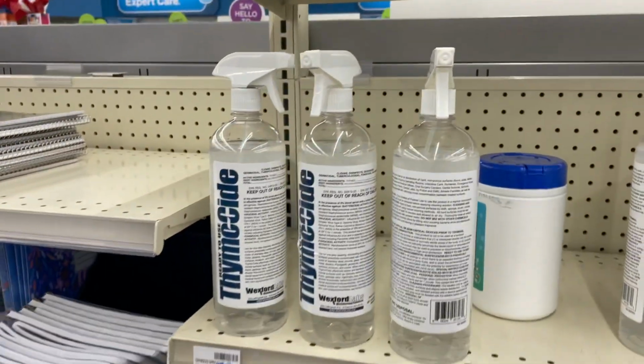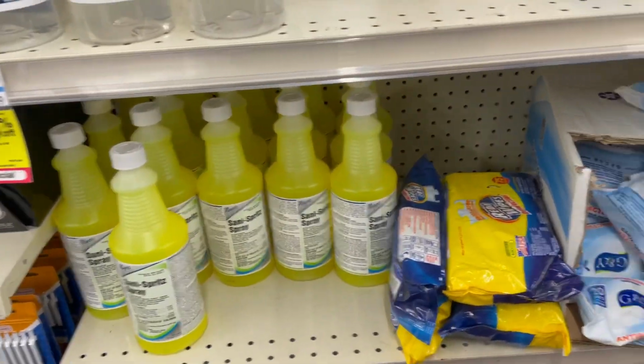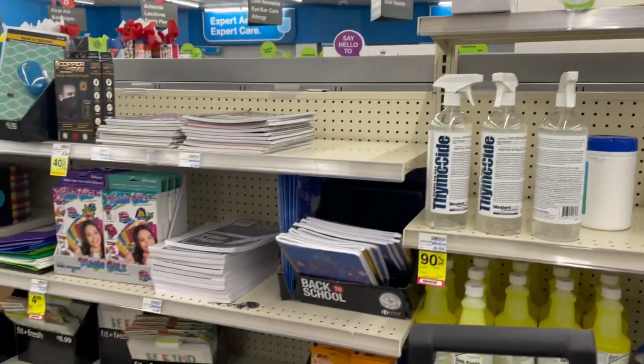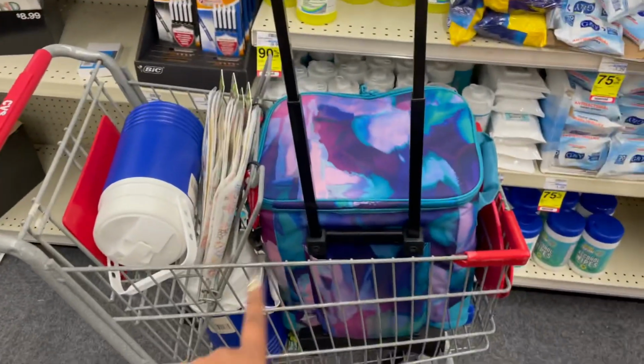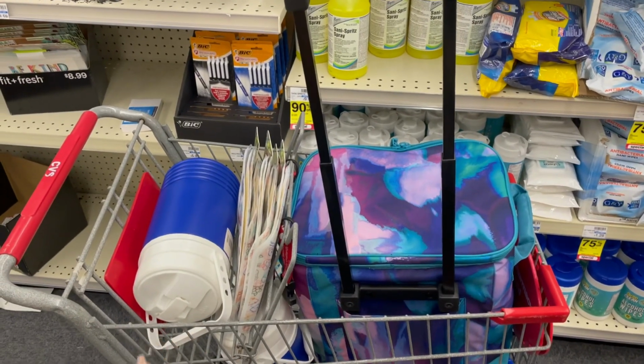I'm just loading up my cart right now, but keep an eye out for items that are not marked like this and items like this. If you have any pictures from shopping today, go ahead and post them in the OCC Couponer Facebook group, because there are so many different things at different stores. I'm gonna go to the scanner and show you what I have in my cart and how much it costs, and I know you're gonna be surprised.